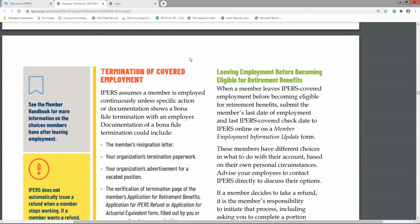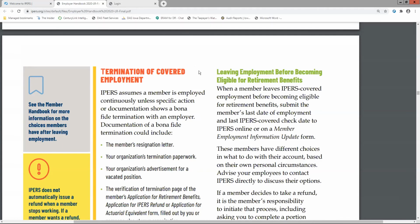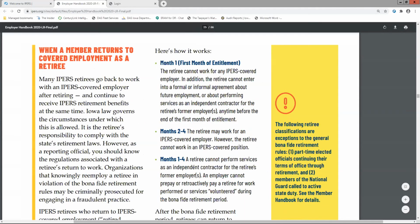Please remember to update IQ with the termination date and last check dates as soon as possible once you've paid them IPERS covered wages for the last time. On page 25, a member who retires and wants to return to work with an IPERS employer must complete a 4-month bona fide retirement period.